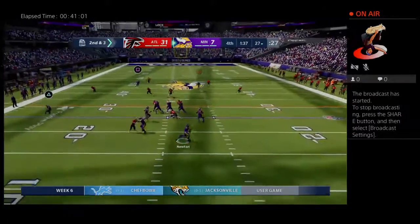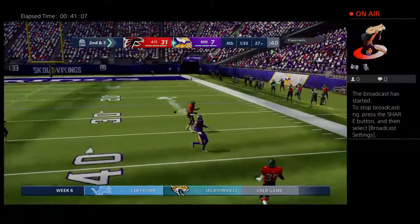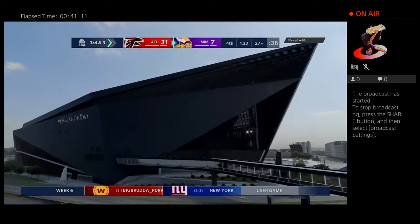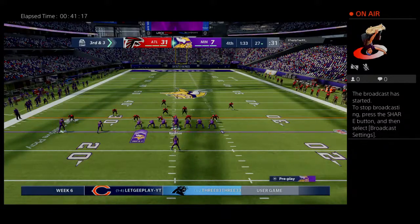They fake the give. Newton. They'll roll him out right. He's going to let it fly. And that will be incomplete. Trying to dial up the long one way out there, but it'll be 3rd down. So the incomplete pass on the last play, and that leads us to a 3rd and 3.